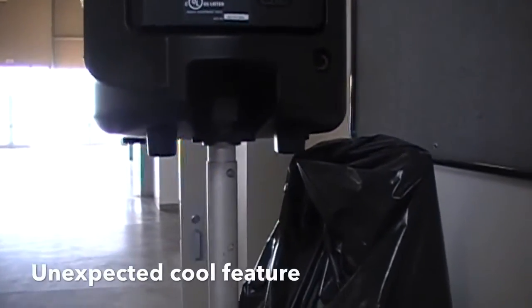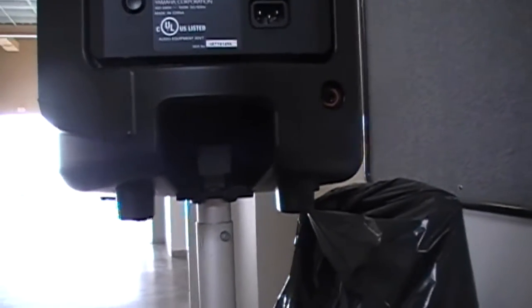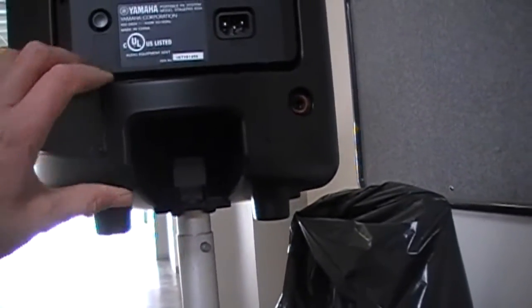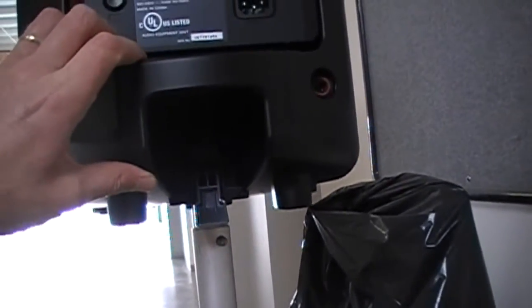That should be fine. Well, we didn't get very far into our setup at all before we found a really cool feature here on the back of this StagePass system. This little latch here, as you can see right now, it's wiggling all around on top of the speaker stick. But if I just pull that down, it tightens it up really nice.